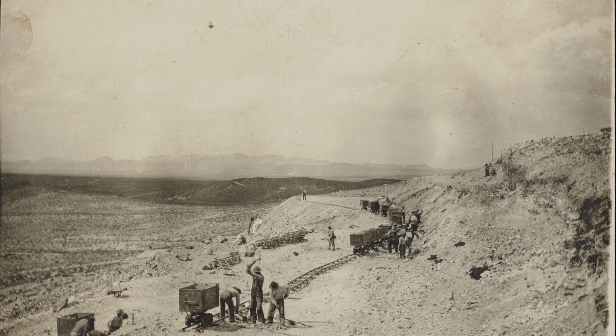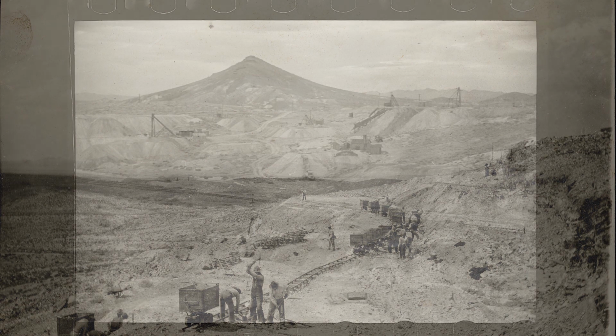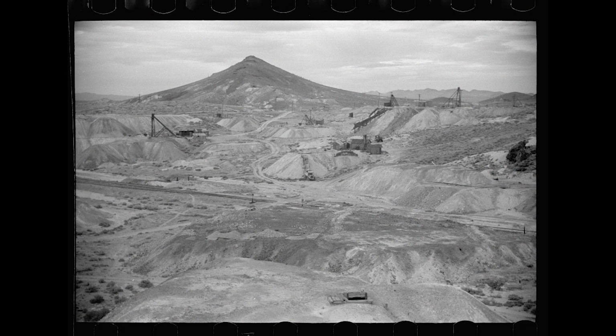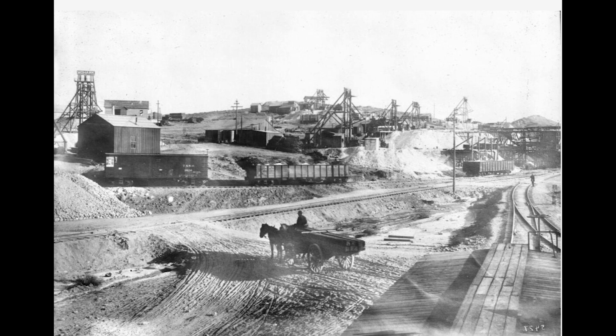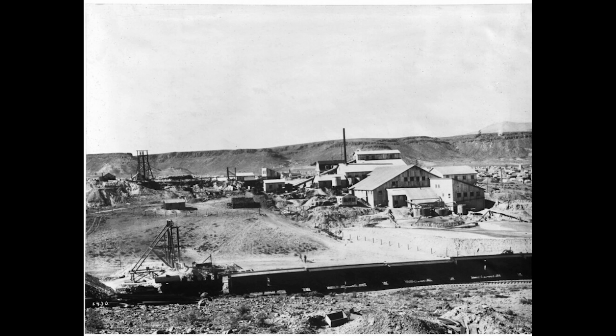The Goldfield Consolidated Mines Company built their private railroad to serve their consolidated mines and others in the immediate area. That railroad was completed in March of 1908, and they operated this line until September of 1915. Then the Tonopah and Goldfield Railroad Company took over the operation of this line, which they operated until 1931.